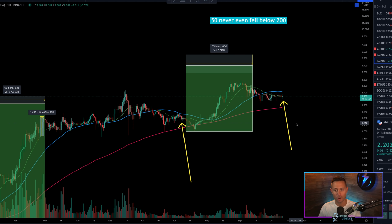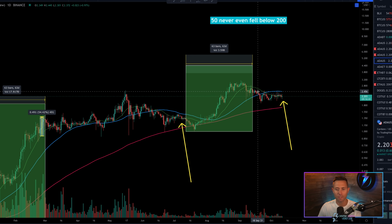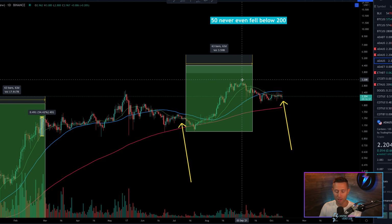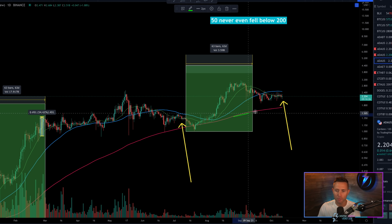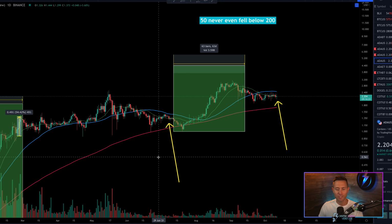Going back to the daily chart, this is how strong Cardano has been. The 50-day did not even fall below the 200. And you can see Cardano coming off of a $3 all-time high. And it's good to see the 20-day, the 50-day kind of just squeezing together, consolidating, the 200 being pulled up slowly on the macro. And you just see this. This has been the story of Cardano. These are good things.